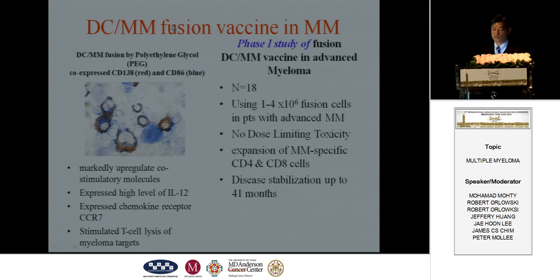Therefore, a phase 1 study of this fusion vaccine has been performed in 18 patients with advanced myeloma, using 1 to 4 million fusion cells. First of all, there was no dose-limiting toxicity, and this was associated with an expansion of myeloma-specific CD4 and CD8 T cells, and also with a disease stabilization of up to 14 months.